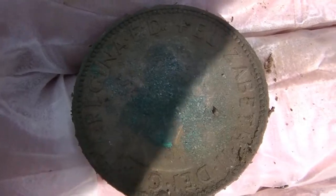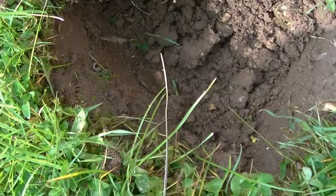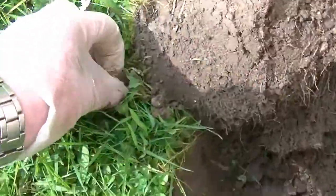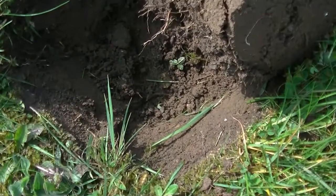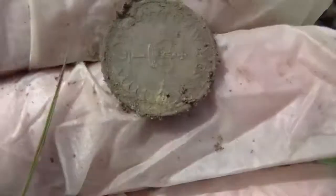Anyway, see what else there is. Look at that, gold ring again. Fingers crossed. Looks like another coin there. Never mind, let's carry on. This one was a bit iffy. Old half pence. Let's carry on.